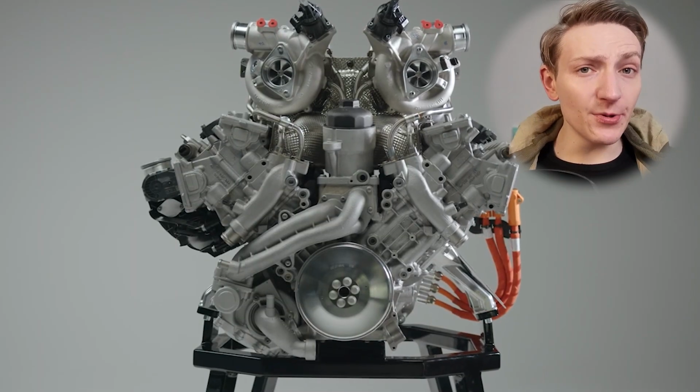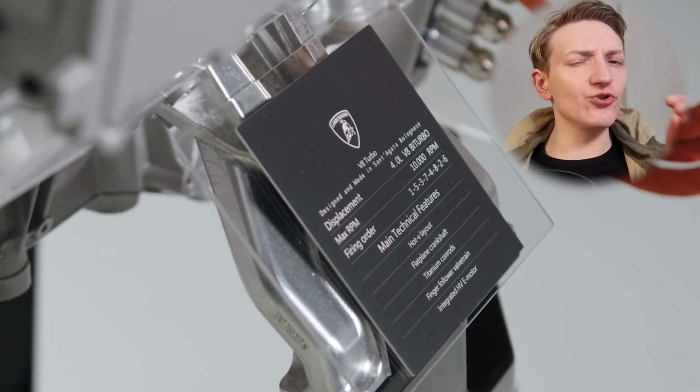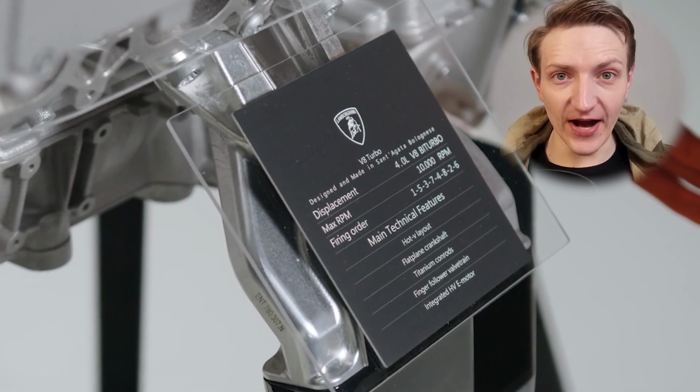But in any case, I'm going to be focusing here on the Lamborghini Temerario, a name that I'll probably continue to mispronounce forever, much like I mispronounced Gallardo or Huracan, I'm sure.